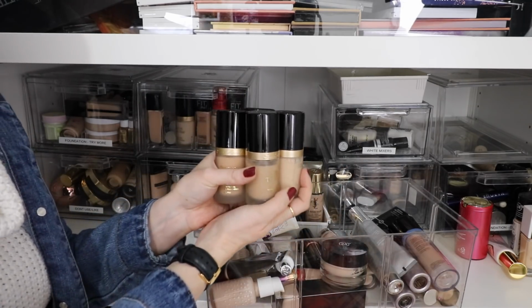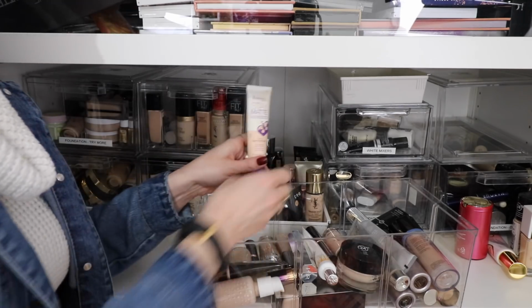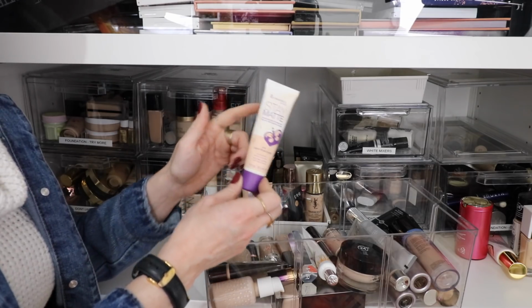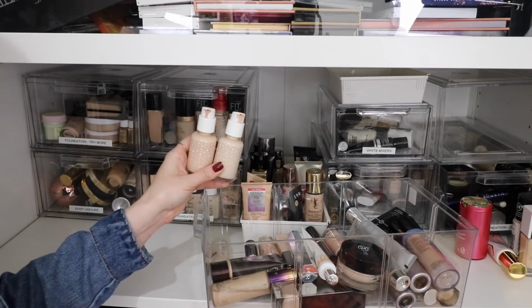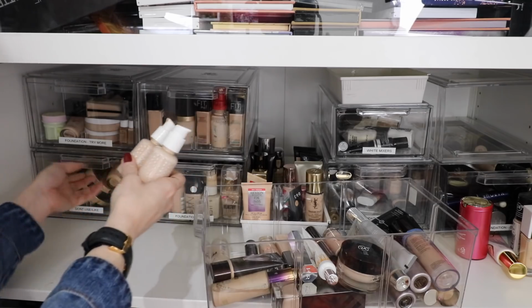Okay, they recently sent the whole Born This Way line, so I'm gonna donate all of these because again, it doesn't work on my skin now. This is way old. Actually, it's almost empty, but this I have a really old video on. I did used to like this when I had oily skin, but the Stay Matte Rimmel line really broke me out. ColourPop No Filter, not a fan of at all, but I am gonna keep this just for future videos and stuff. I'm gonna put that in here.